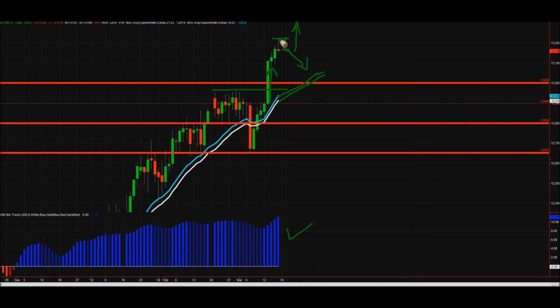This is usually a heads up that there's a little bit of intermediate term toppiness, not overall trend toppiness, and we'll probably get a little bit of a pullback, and then you would expect a resumption or continuation higher from this level.